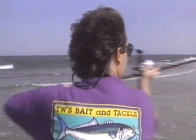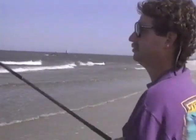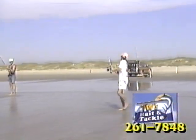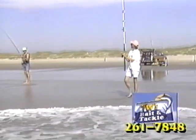Generally speaking, spring, summer, or fall, fish with a two-hook bottom rig and some bait. That bait depends on what's in the area at the time, but good baits year-round are bloodworms, cut mullet, squid, and shrimp. Those are good baits year-round.